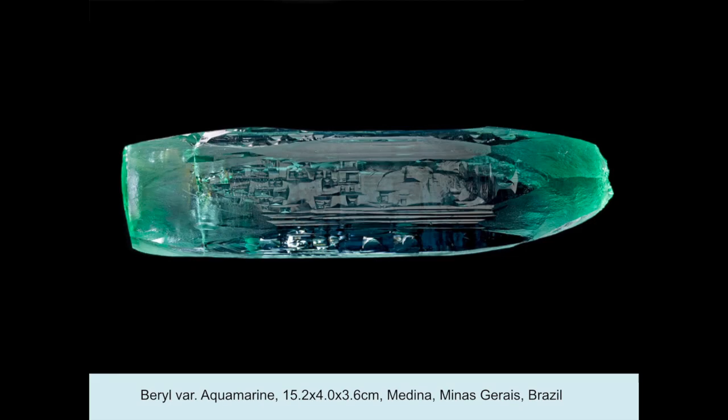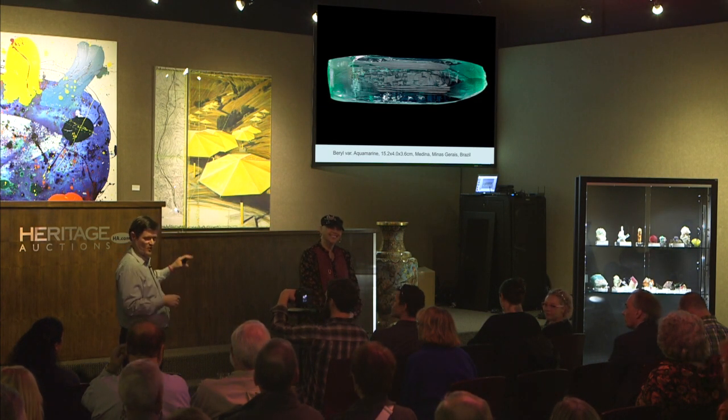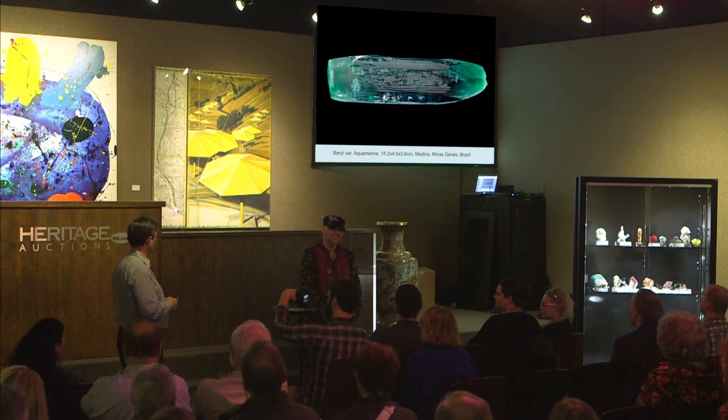The shorthand version of the Medina story is there were several dealers that happened to be in the right place at the right time. They could only afford to save 12 of these crystals from this fabulous new discovery in Brazil. And this was one of those. I haven't seen all 12, but I've seen most of them. I like this one best. It's by no means the biggest.